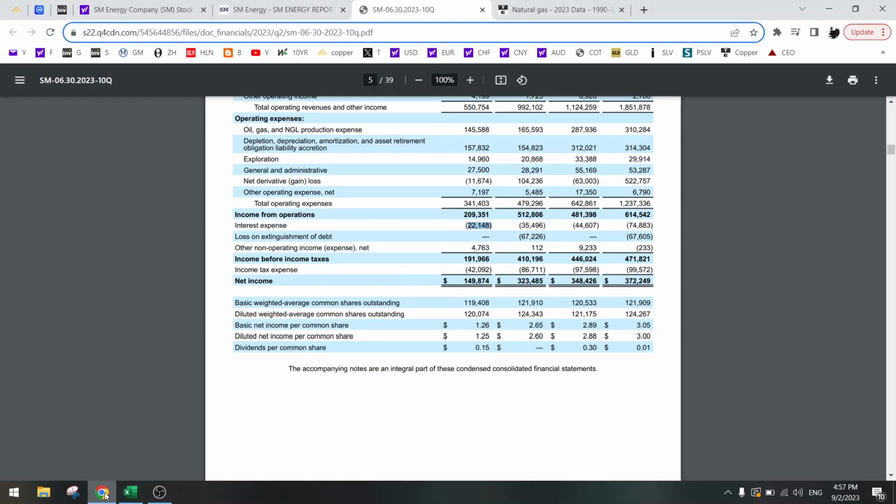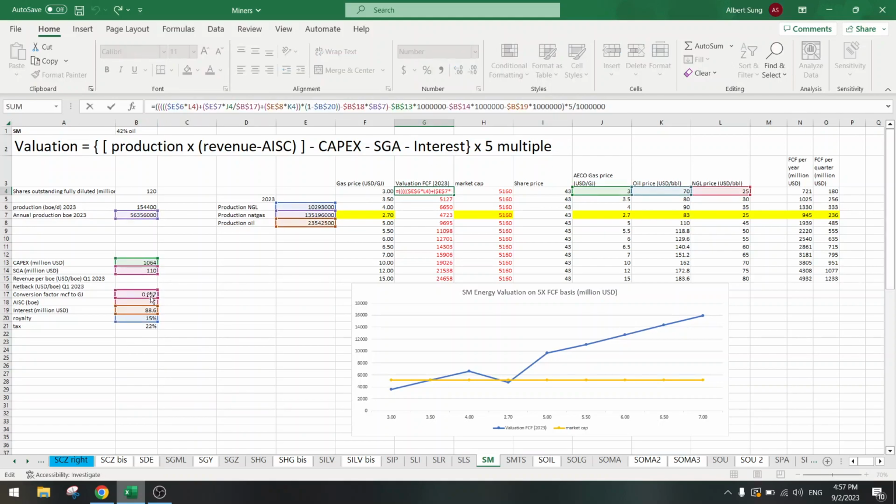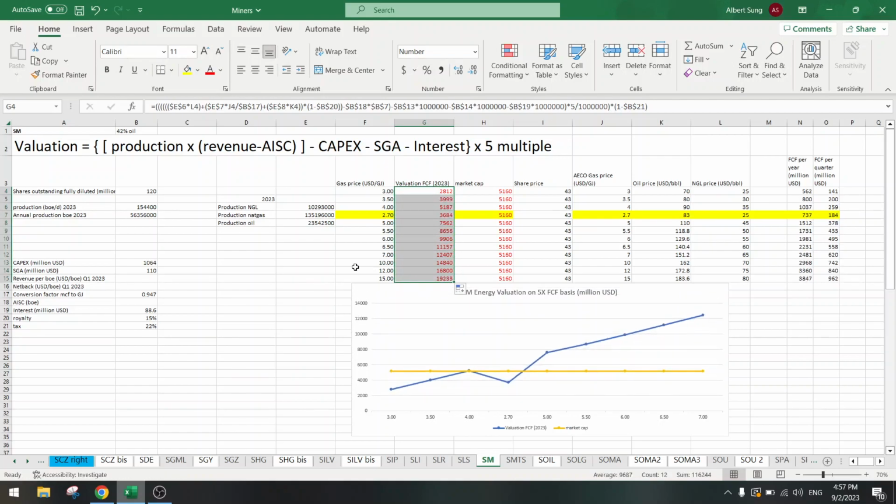I haven't even included taxes, so I'm just looking at the cash flow. But yes, we need to include taxes. Taxes are 40 divided by 191, is about 22% tax. So what I'm going to do here is tax in the free cash flow times 1 minus tax. Okay. After tax.